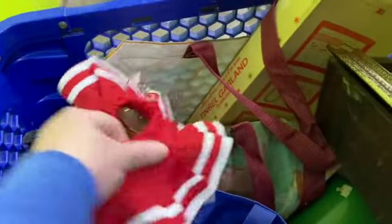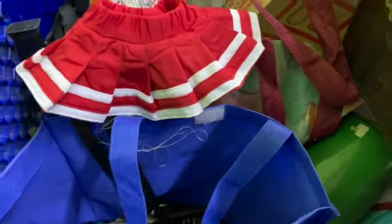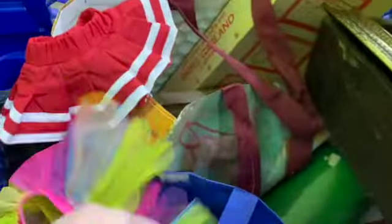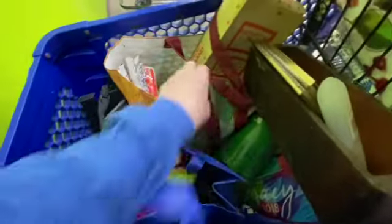Might be wrong. But anyway. Got a bunch and bunch of thread down here. I found this Build-A-Bear. I think I can sell this rainbow skirt.